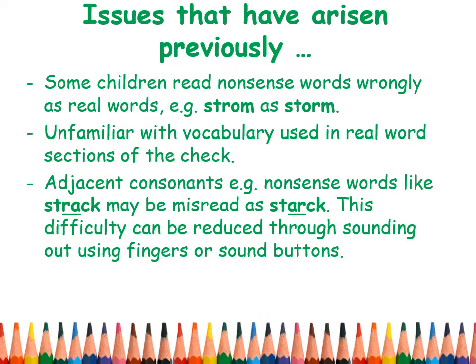Previous issues that have happened in the test before are that some children will read nonsense words as real words. So if it's storm, they might say storm, which would not be acceptable. Others are unfamiliar with the vocabulary used in real words, and sometimes adjacent consonants cause a bit of an issue, such as strack might be read as stark.